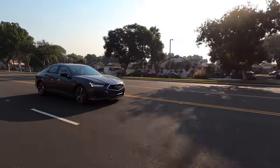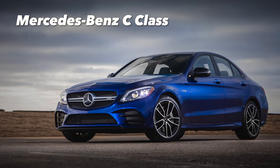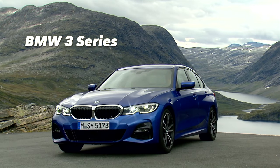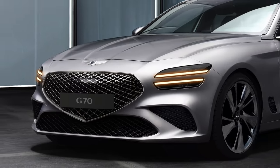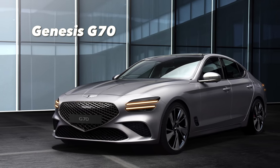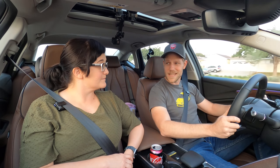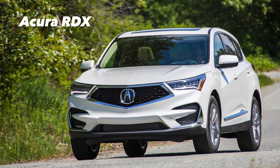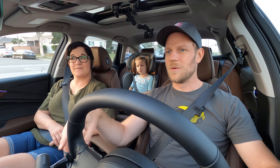Wrapping things up, the competitors you might want to consider, I mean, the Mercedes-Benz C-Class would be one, BMW 3 Series, Audi A4. I think a really compelling choice would be the Genesis G70, which has just been overhauled and I think looks super fantastic. Another one to consider would be the Acura RDX, but it's a compact luxury SUV, $700 more, so it's got a little bit more height, probably a little bit more room.